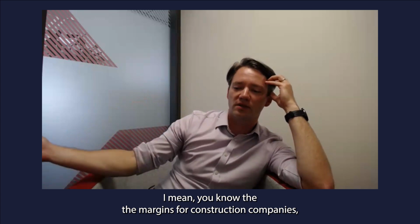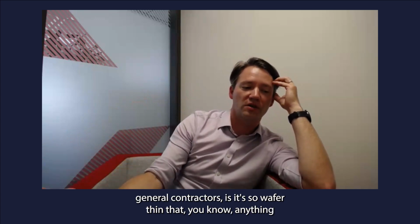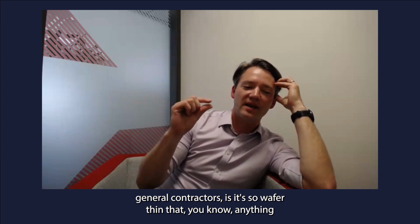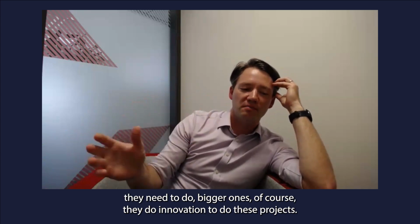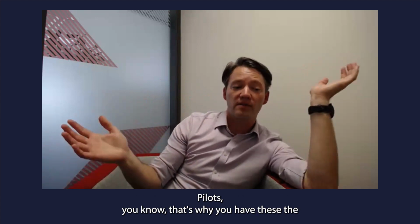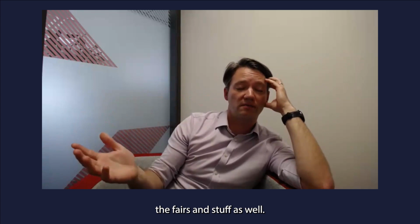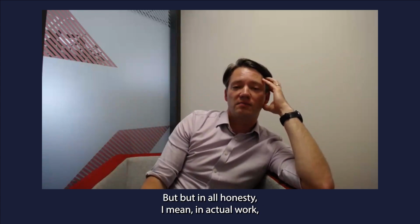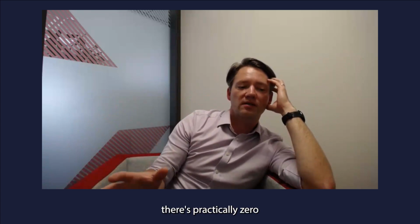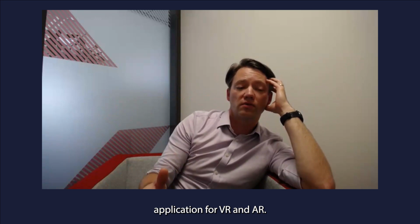The margins for construction companies, general contractors, are so wafer thin. The bigger ones, of course, do innovation, they do these projects and pilots, which is why you have these fairs and stuff as well. But in all honesty, in actual work, there's practically zero application for VR and AR.